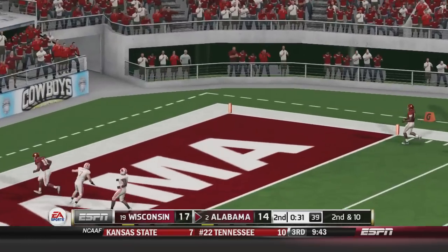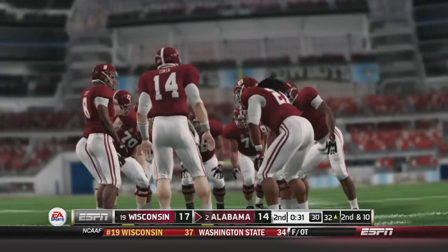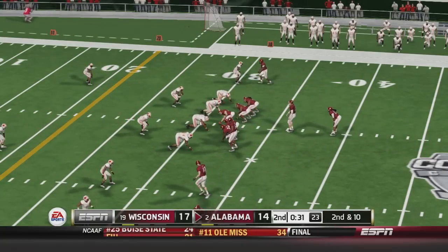Gets rid of this one. The defense got some pressure and forced a bad pass. I think they've been a little bit more aggressive here with their pass rush, and that time it paid off with an incompletion. Second down, 10 yards to go. Ball on the 32.